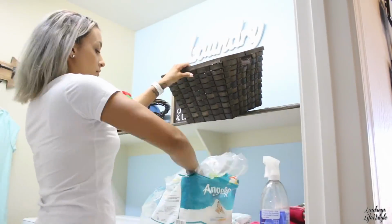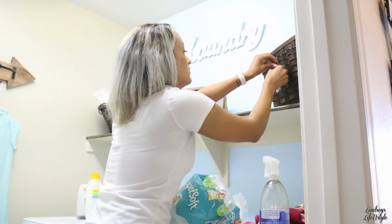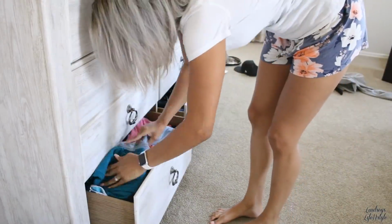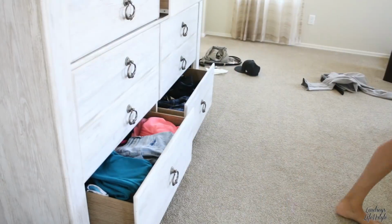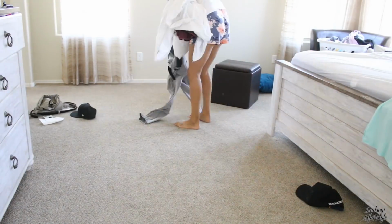But I love the smell that they are giving our clothes and blankets. I'm really excited about my new products. So I'm going to go ahead and put up some clothes that were just hang drying and put those away. And I forgot a sheet, so I had to wash that later.